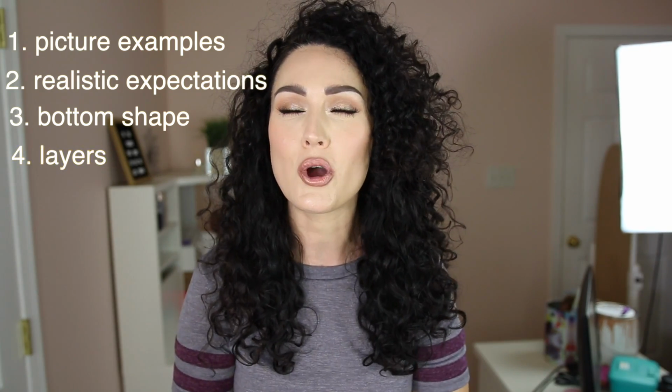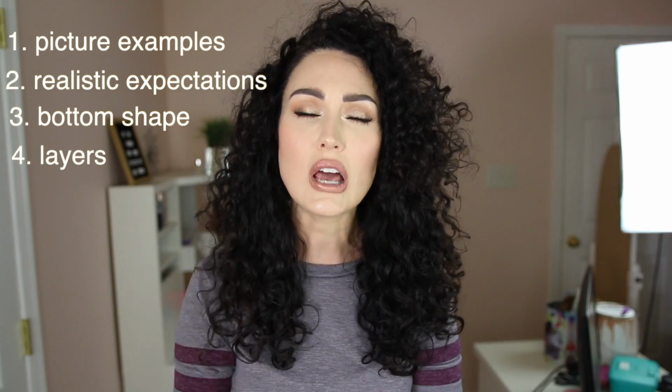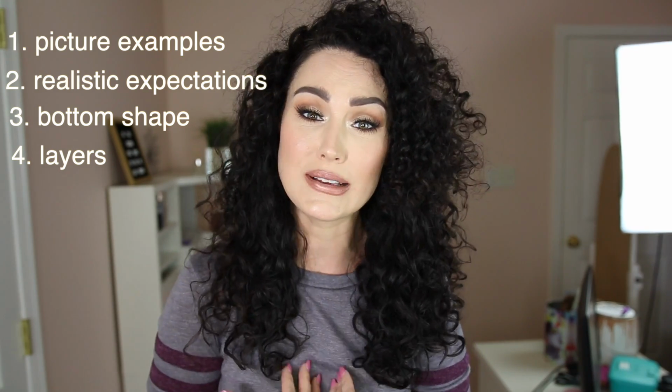Remember that layers are your best friend. Having lots of layers is going to give you tons more volume. I don't know about you, but that is what my goal is with my hair.